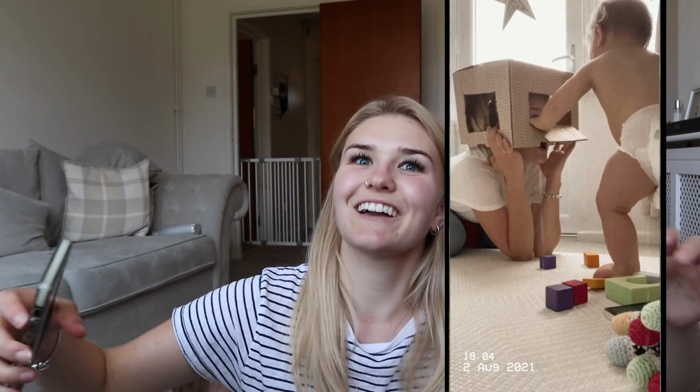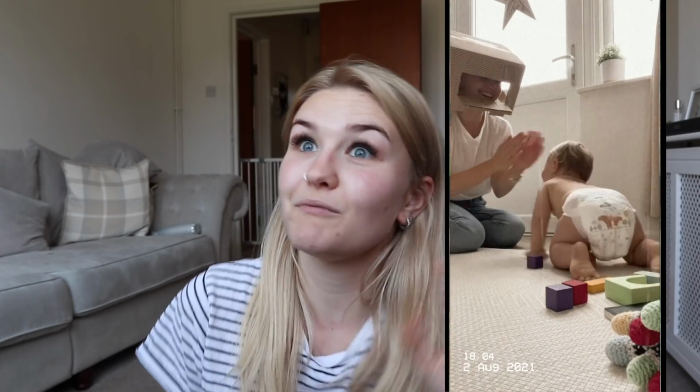He has occasionally stood unaided a few times, but it's when he lets go of something and realises he's got some balance, and he smiles and gets really chuffed with himself, and then he falls onto his bum once he's crouched down. So yeah, it's been a few seconds, I'd say about 10 seconds at a time he would do that.